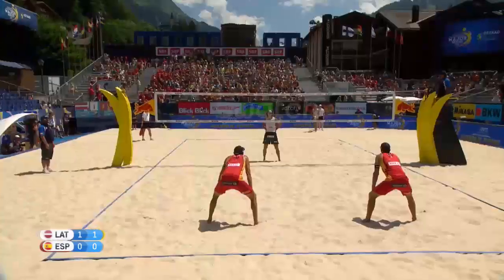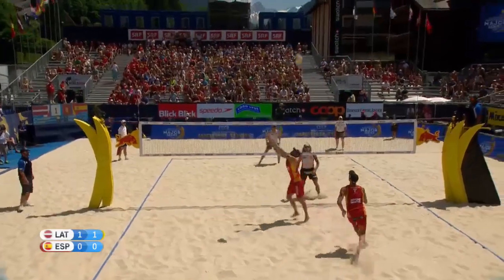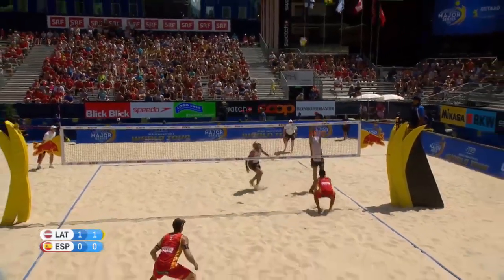Our reporter, our courtside reporter. First point is on the board for Latvia. Smedins again with a good big serve. Latvian confidence is high, understandably so after taking that first 21-14.